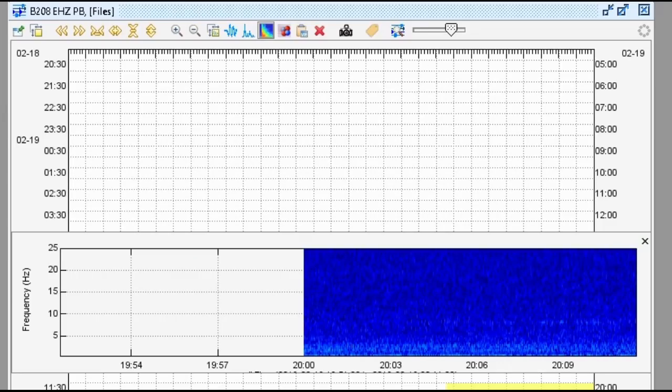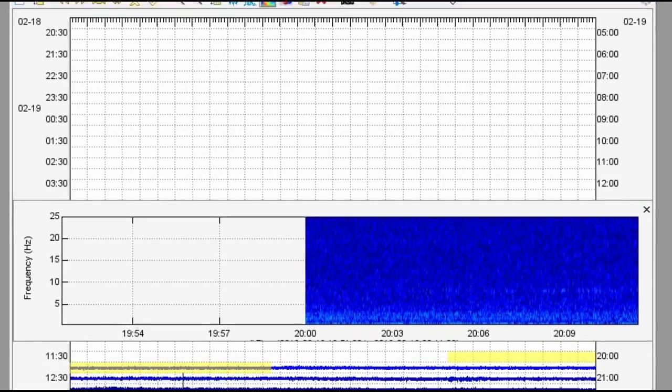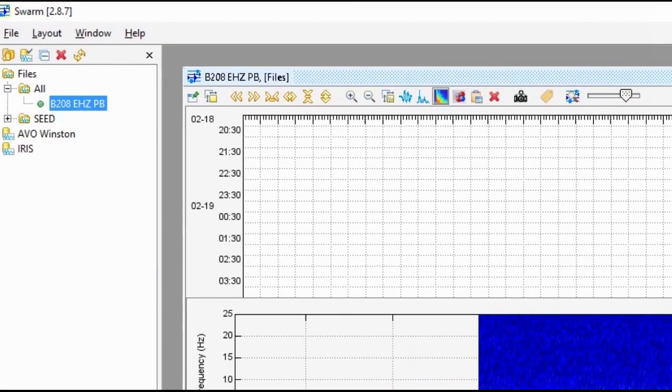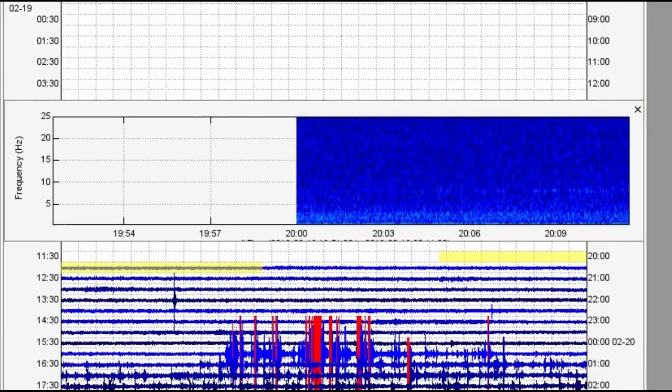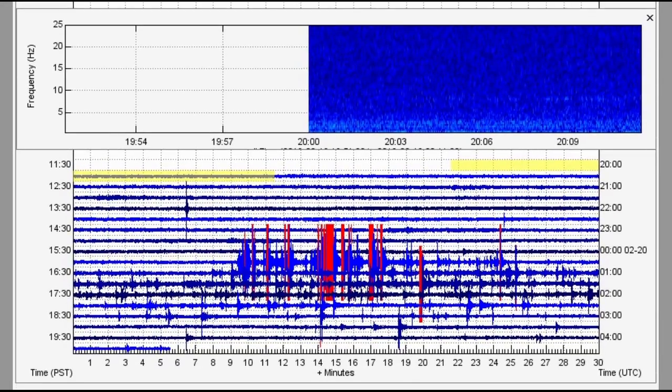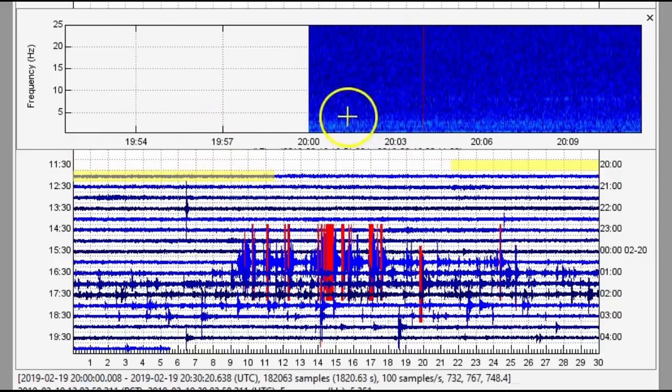Okay, so here I am in the seismic program Swarm. I would like you to notice something real quick. Again, I have the same data stream from borehole 208 open in Swarm version 2.8.7. I'm going to feature this video on a new section of my website just about this swarm. I have the spectrogram on a good amount of time period too, probably more than 10 minutes or so.